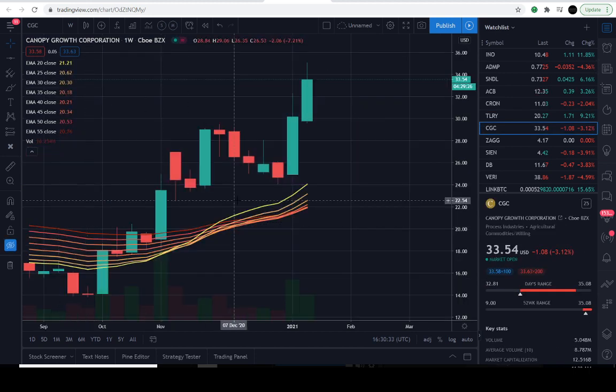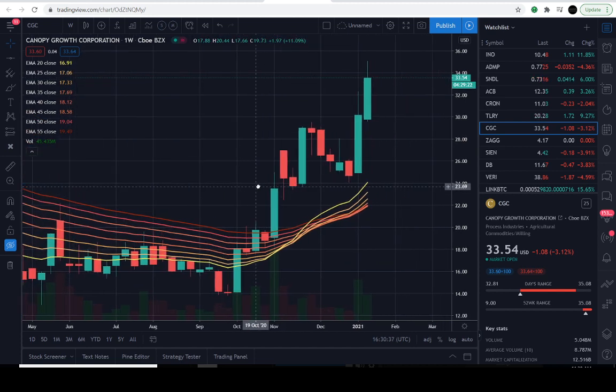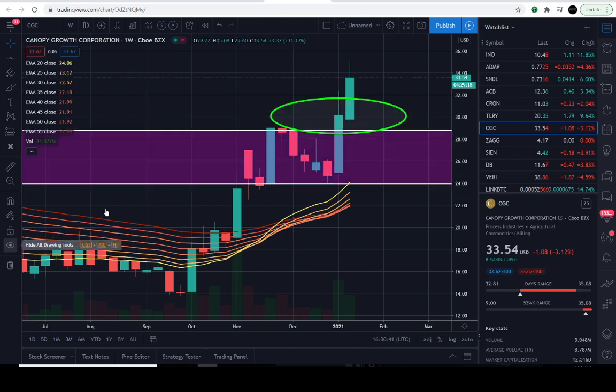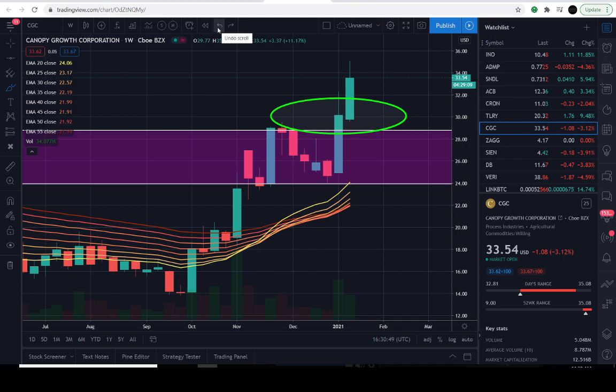So also CGC is up here, and this is also above the EMA ribbon. Weekly candles, of course, same thing. It looks really beautiful. You know, it's broken above that line that is our power up zone. Hopefully we're leaving a link so you guys can understand what the power up zone means and what is required to happen in order for it to break above the power up zone.